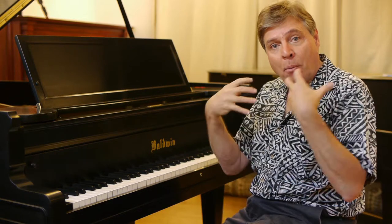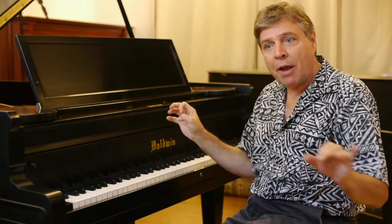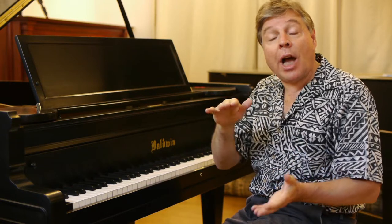Also, mechanically, the action is very precise. It is a more formidable feel. It's not a very light action. If you're looking for a piano with a feather light action, this is not the right instrument for you. While it's not heavy, it is on the heavy side of normal.